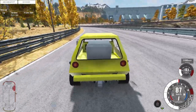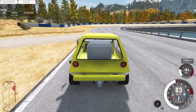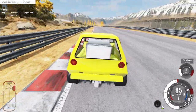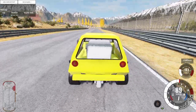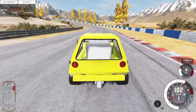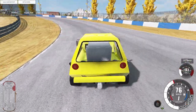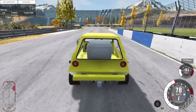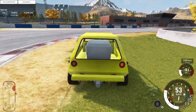Let's pick up the pace. We got this. We got 40 seconds left. 30 seconds. A 100 kilometers an hour on three wheels. Come on, cheesy. 20 seconds. Oh my gosh, this is way closer than I thought. We got 10 seconds. Come on, cheesy. We're cutting the corner.